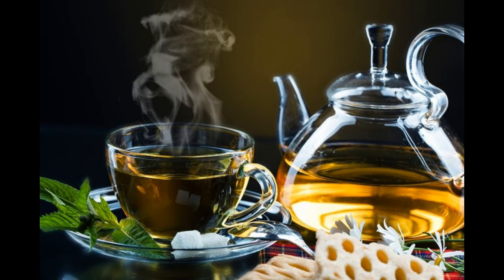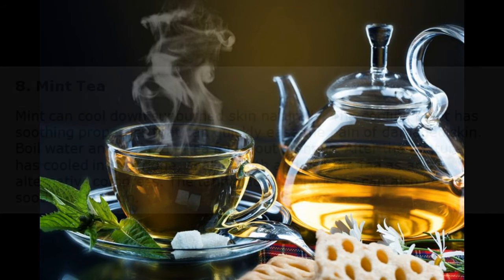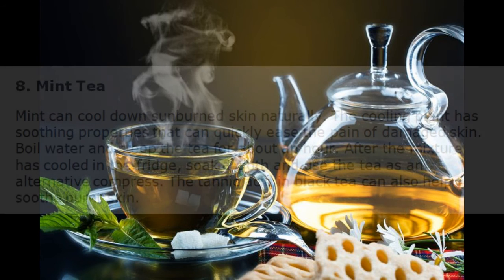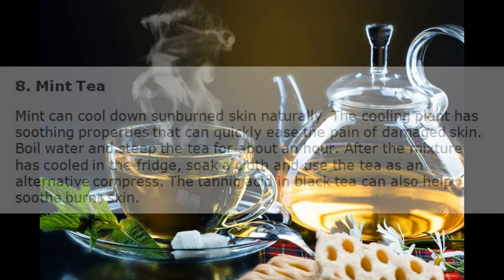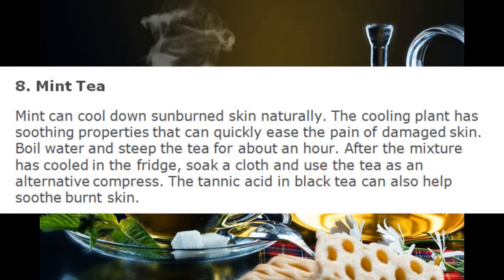8. Mint tea. Mint can cool down sunburned skin naturally. The cooling plant has soothing properties that can quickly ease the pain of damaged skin. Boil water and steep the tea for about an hour. After the mixture has cooled in the fridge, soak a cloth and use the tea as an alternative compress. The tannic acid in black tea can also help soothe burnt skin.